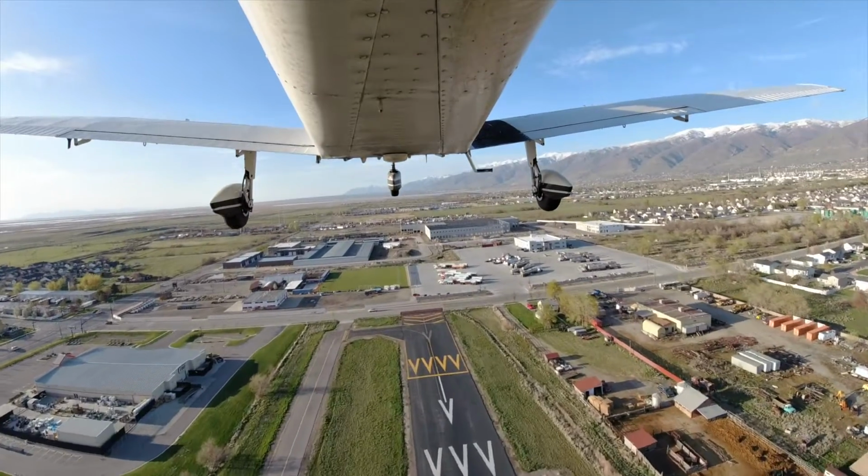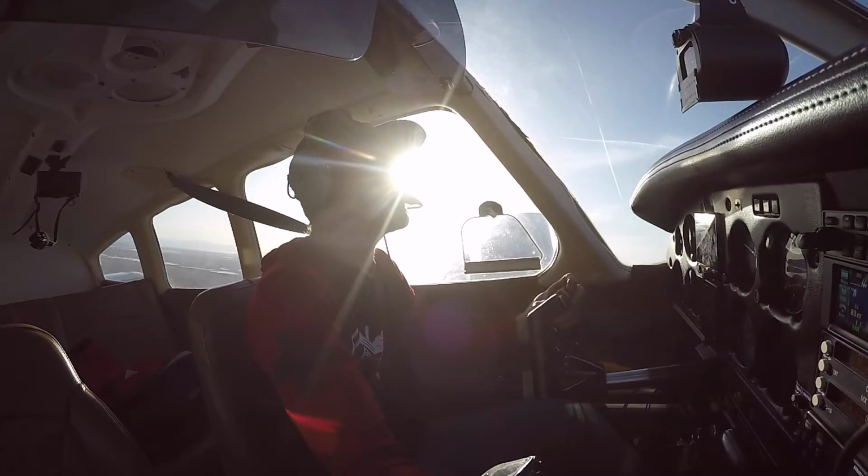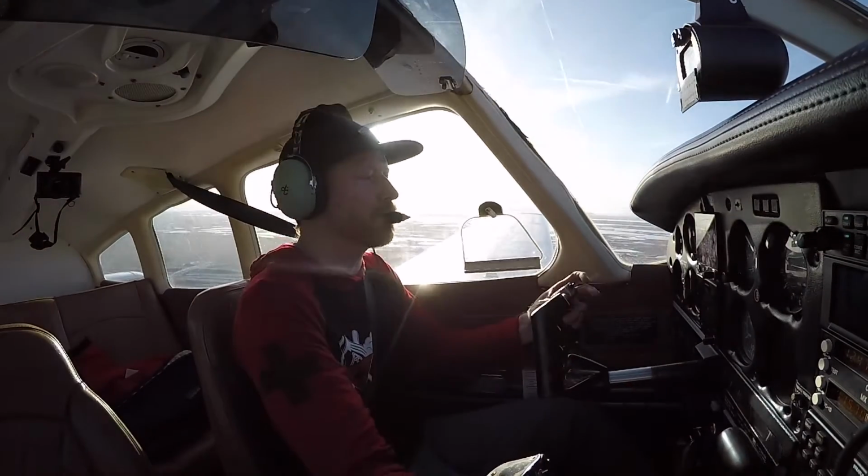Sky Park traffic, Warrior 389er86, departing the pattern northbound, climbing to 5,500, and we'll be west of the freeway to Lagoon, Sky Park.